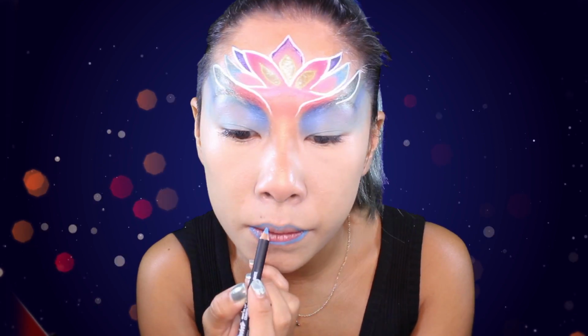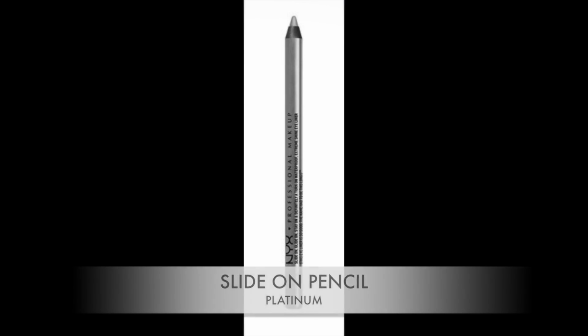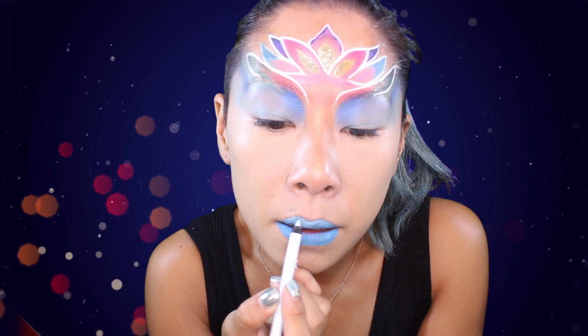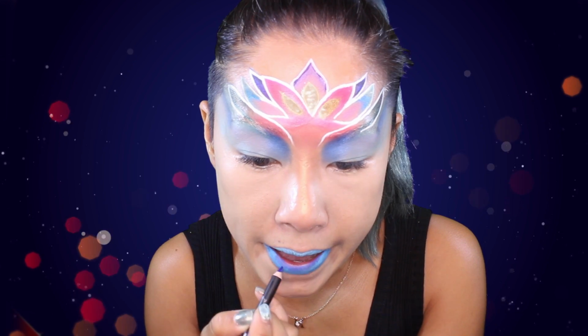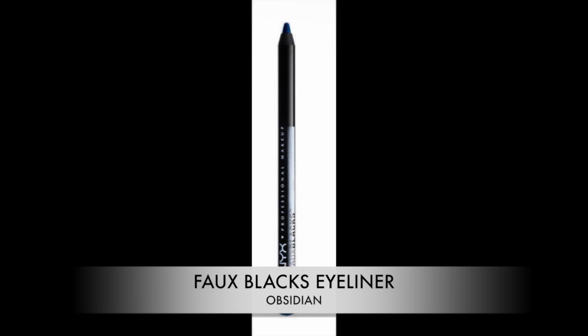I think this blue kind of reminds me of the pond that I used to live in. To create the wave and the little sparkle on the pond, I used the silver and pure white on the upper lips to create more dimension. I want to create the dark blue in the middle of the lips. So you just need to do this and you're done.